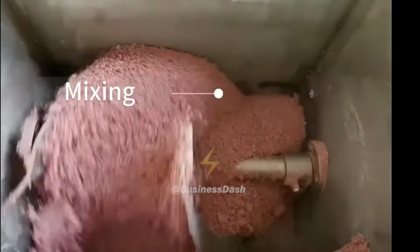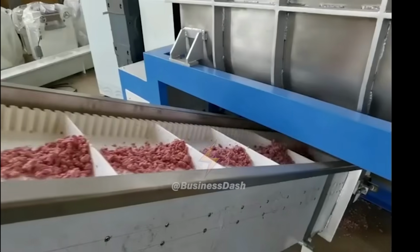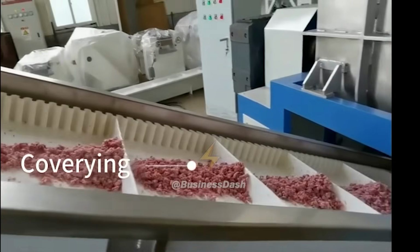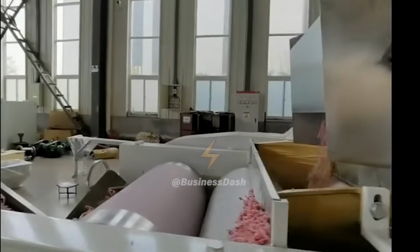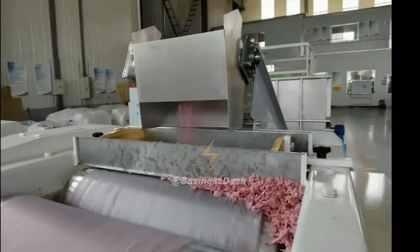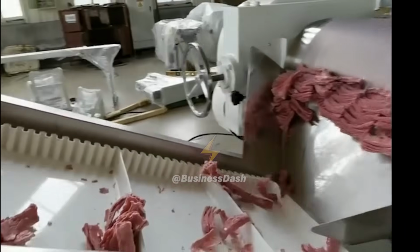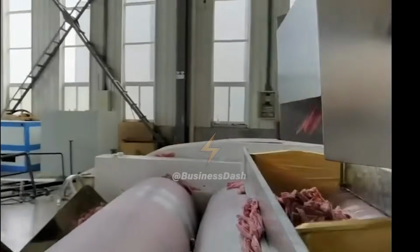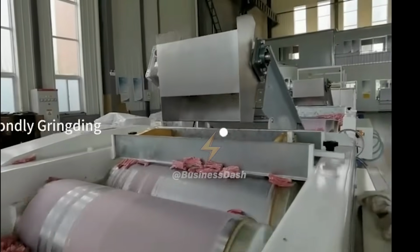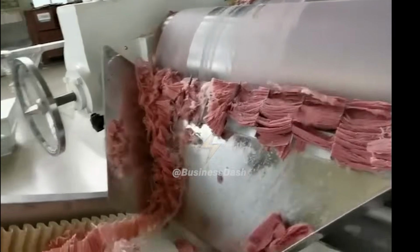The process is straightforward. You start by mixing your base ingredients, typically caustic soda, natural oils or fats, fragrances, colors, and sometimes moisturizers. The mixture goes into a plodder or extruder, which forms it into solid bars. A cutting unit slices them evenly, and a stamping mold can press your brand name or pattern on top. You can go two ways here. First, the mass use route, supplying simple detergent bars to local distributors, markets, or cleaning supply shops.